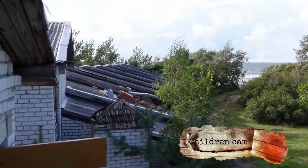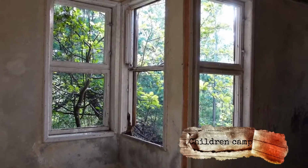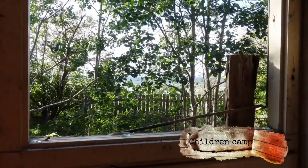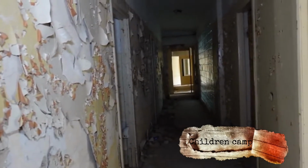Next, I found a creepy abandoned children camp. Walking through the rooms felt like a horror movie. It was quite scary, although an interesting find.